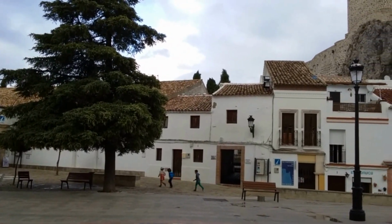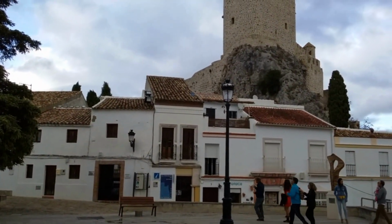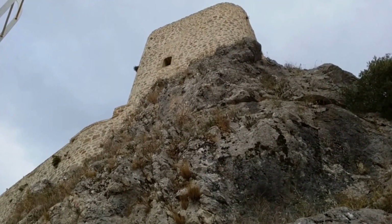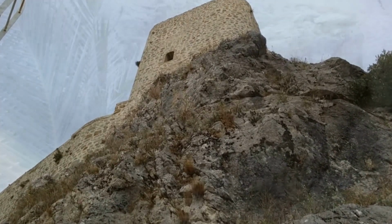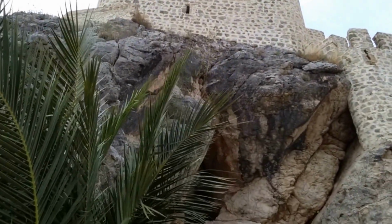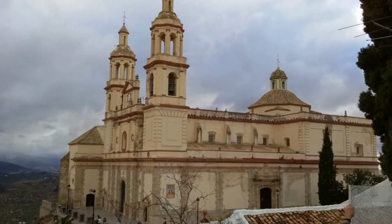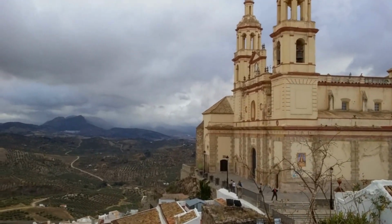And there's a church here, and there's this castle, built in 1400. We're gonna go up there, I hope. I see somebody at the top, so it must be. Here you can see how the castle is built right into the rock. There's another view of how it's built right into the mountain. This is the church built over the ruins of a Moorish temple.